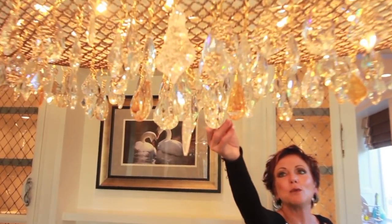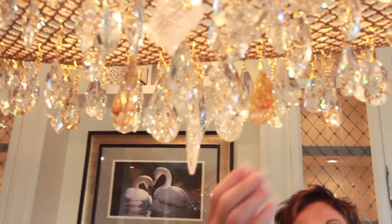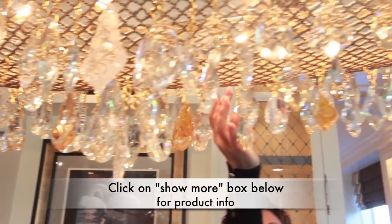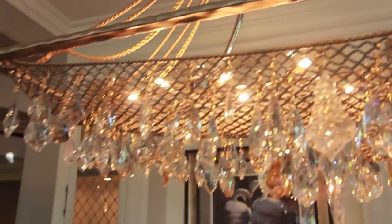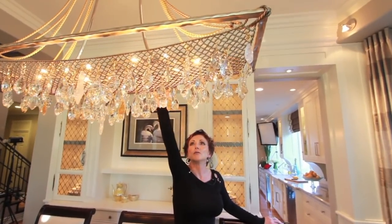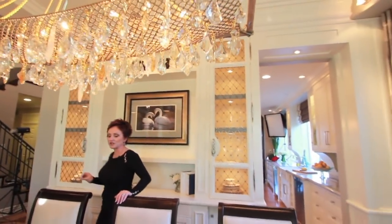It is made with all these different shapes and sizes of crystals. Some of them are actually like, I don't even know, it's crystallized maybe. Some of them are Swarovski crystals. They're different shapes, even the amber color in this wire mesh, looks like a basket sort of effect. And what I love about this is the finish changes. It goes from chrome to a faux antique brass and bronze to crystal to a shiny brass. It's just got every kind of finish on that one light fixture you can imagine.